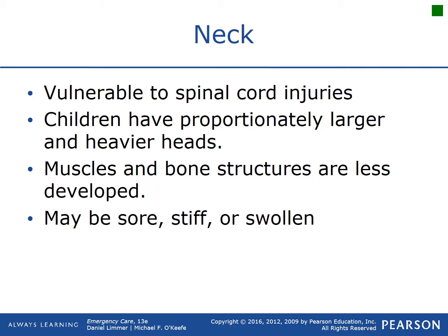That neck is very susceptible to spinal cord injuries. It's just a little thing, it's not real sturdy yet. So if you see kids as they get a little bit bigger, they've got that big bobblehead, it's because their neck hasn't really developed into its good structure yet, and not a lot of good muscles, so not a lot of protective mechanisms there. And they've got those great big old bobbleheads because they're so much bigger proportionally than the rest of the body.